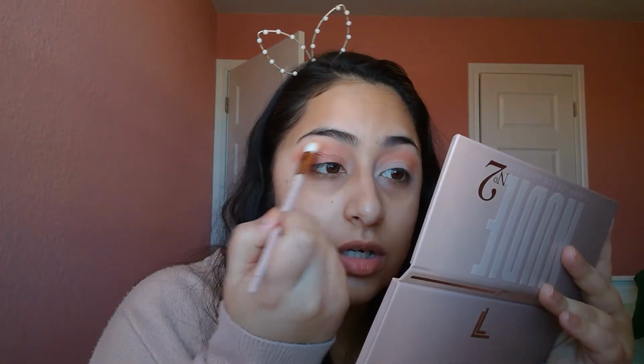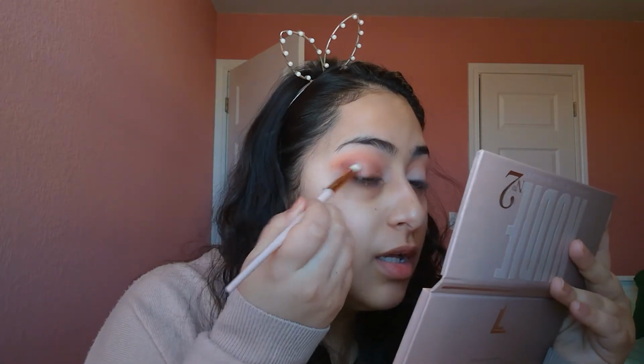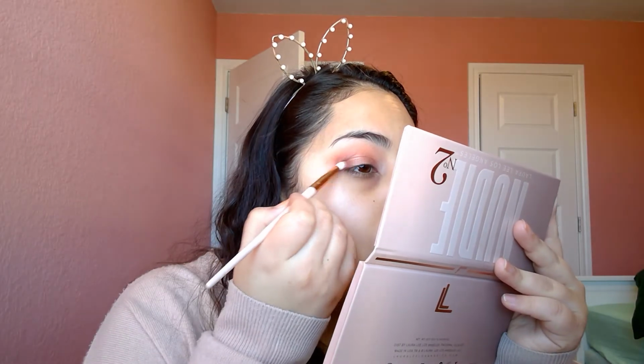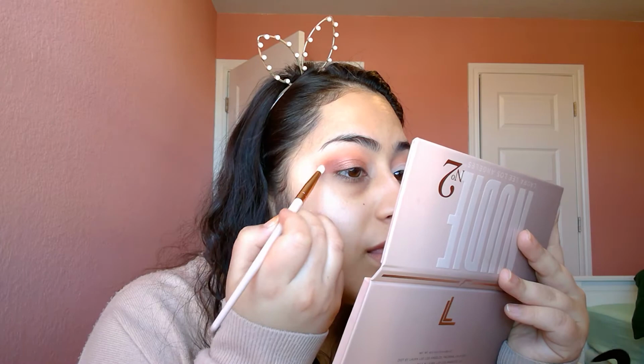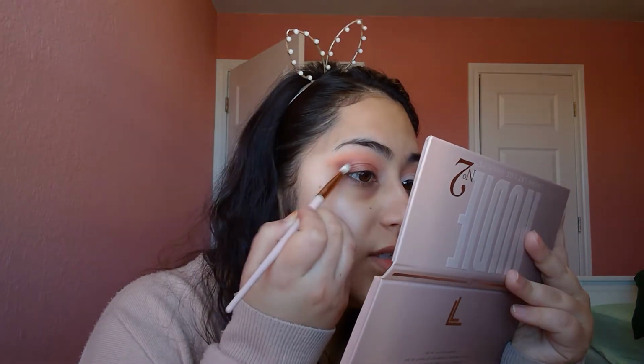So what I'm gonna do is go back to the original brush, the fluffy one, just to blend out the edges at the top. And then with my little pencil brush over here, I'm just gonna tap. You can actually grab a little more. And I'm just going for something real soft. That's it. Just soft.